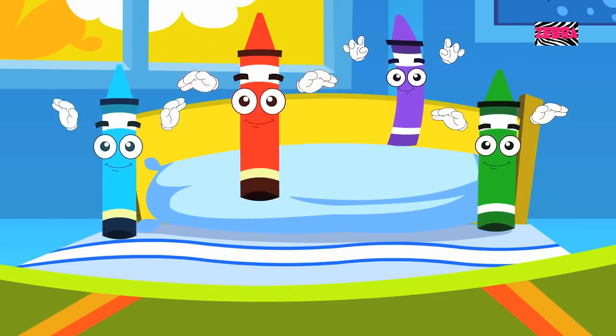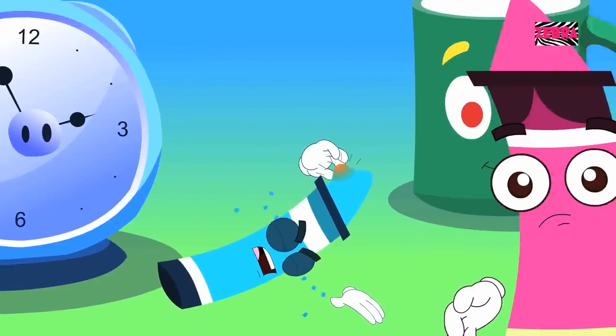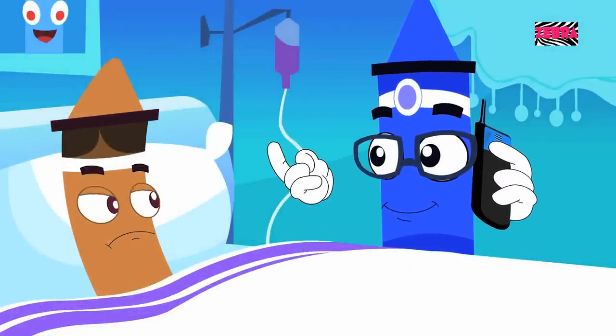Four little crayons jumping on the bed. One fell off and bumped its head. Mama called the doctor and the doctor said, "No more crayons jumping on the bed."